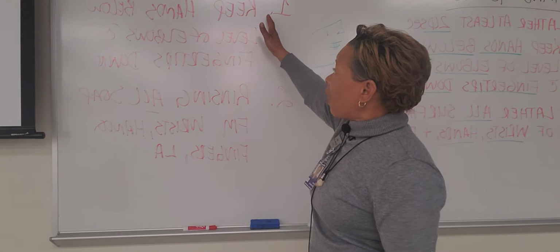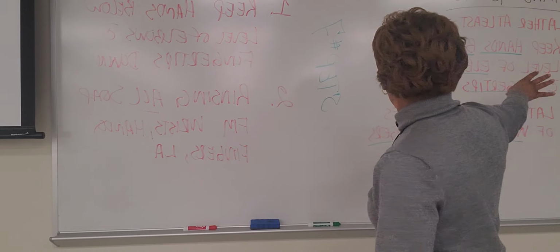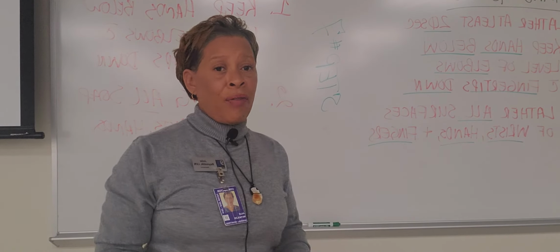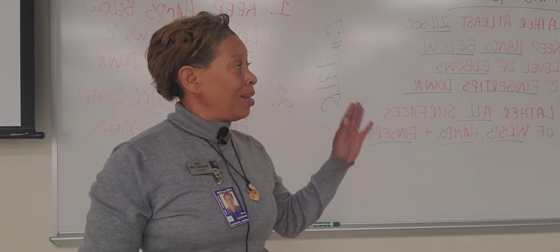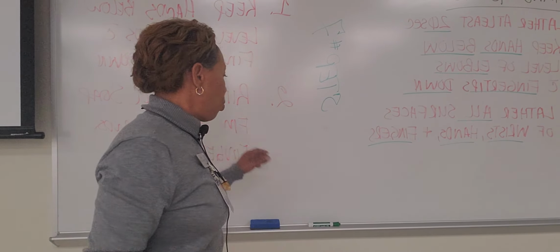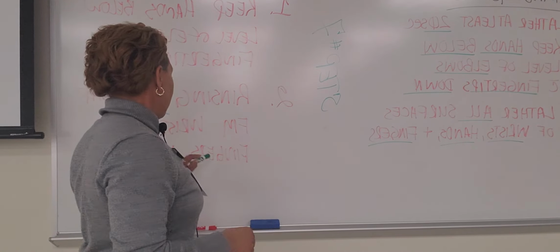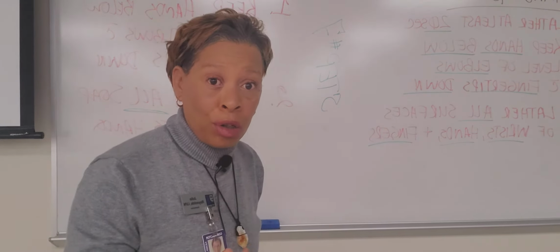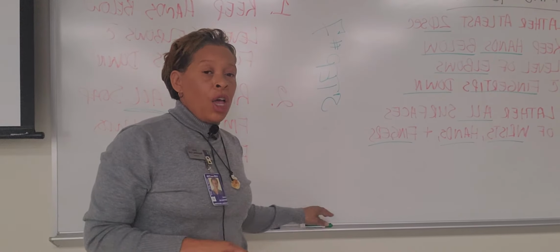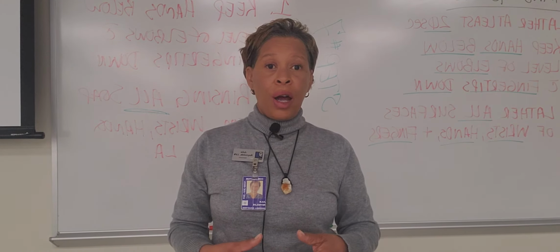I've already talked about variable number 1 in step number 5: keeping your hands lower than the level of your elbows with fingertips down, the same way you do when lathering your hands. Now, when it comes to rinsing all surfaces of your wrist, hands, fingers, and forearm, or the lower part of your arm, you want to rinse all the soap off. You want to double check before you reach over to get your towels.